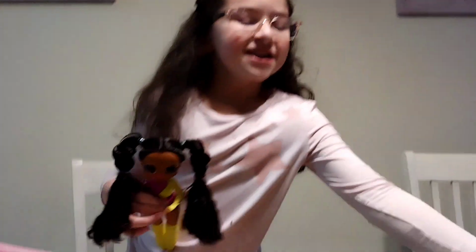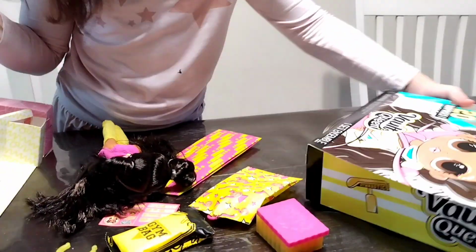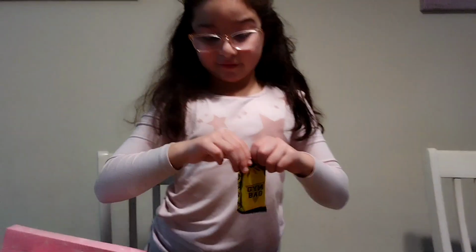I feel like she's gonna have a hula hoop in here because there's a hula hoop right there. If they scam me, I'm gonna be so mad. So I'm gonna start with her gym bag. That goes. Okay. Oops.